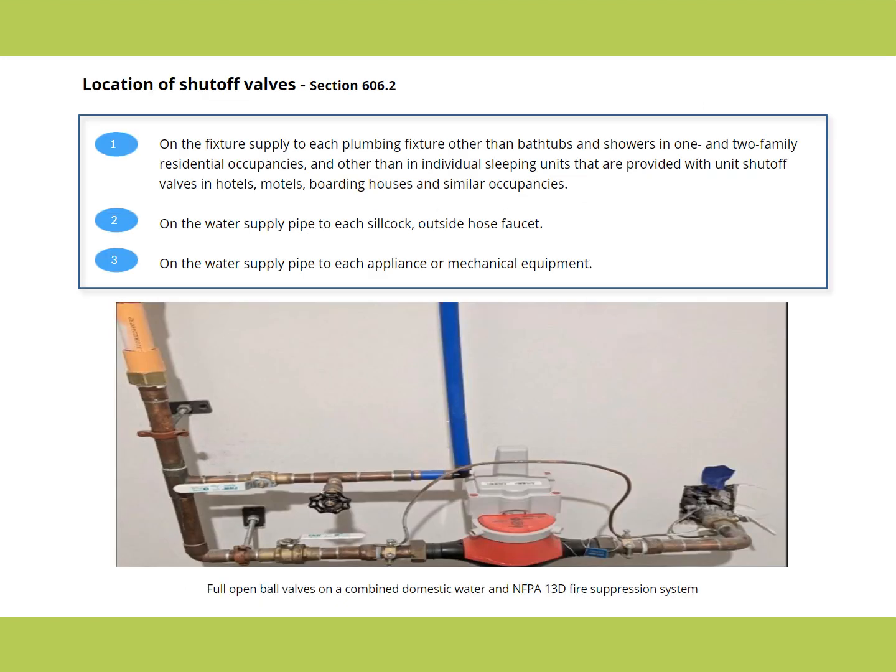In Section 606.2, shut-off valves shall be installed in the following locations. On the fixture supply to each plumbing fixture, other than bathtubs and showers, in 1 and 2 family residential occupancies. On the fixture supply to each plumbing fixture, in other than individual sleeping units that are provided with unit shut-off valves, located in hotels, motels, boarding houses, and similar occupancies. On the water supply pipe to each sillcock, outside hose faucet. And on the water supply pipe to each appliance or mechanical equipment.